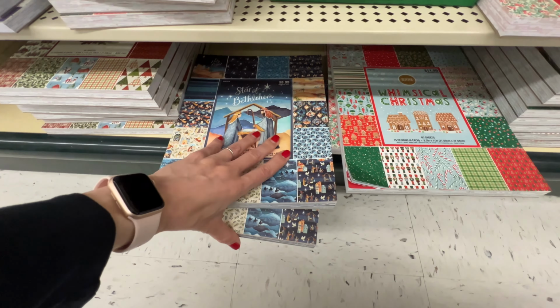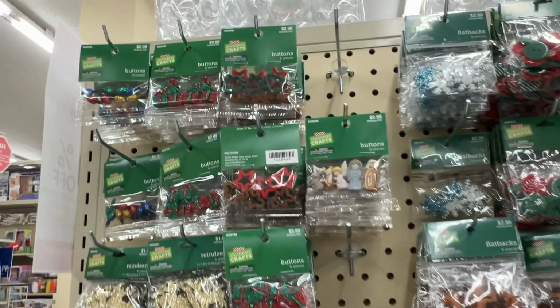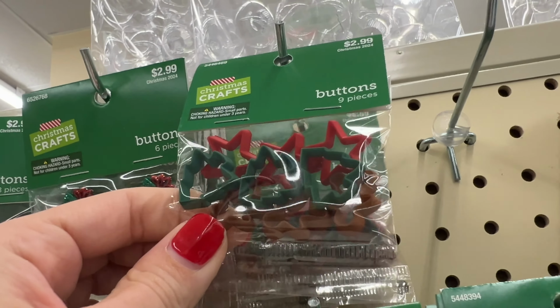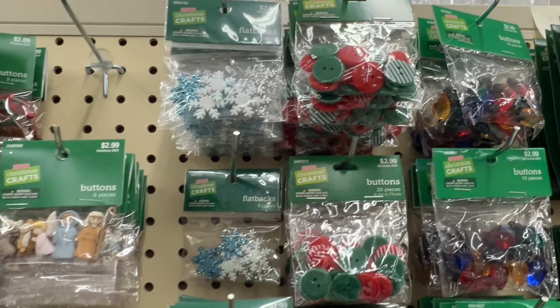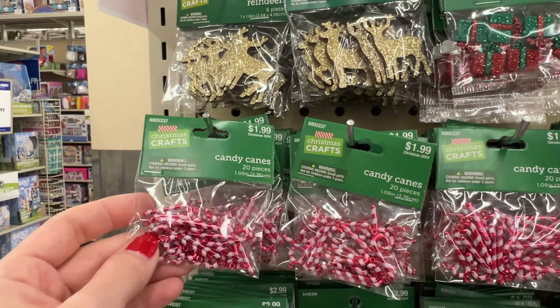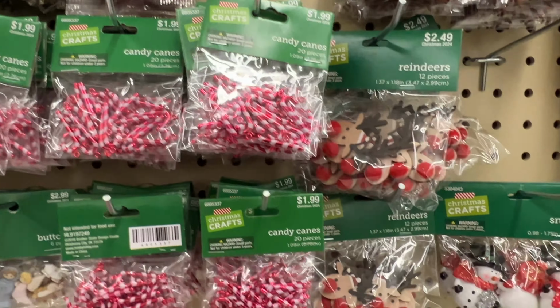I found even more miniature Christmas crafts all the way in the back of the store on a side aisle. These Christmas themed buttons work really great as miniature cookie cutters. There's a pack of these metallic candy canes, and at half off, this is only $1 for 20 candy canes.